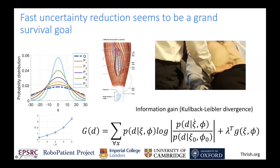So if you can move from zeta 0 to zeta and phi 0 to phi in your behavioral parameter and posture and embodiment parameter space, if you can sharpen the probability distribution from its initial distribution, then you gain information. So just by conditioning your body, you can gain information and then reduce entropy of state variables rapidly, so that you can meet deadlines in those small time windows, right?